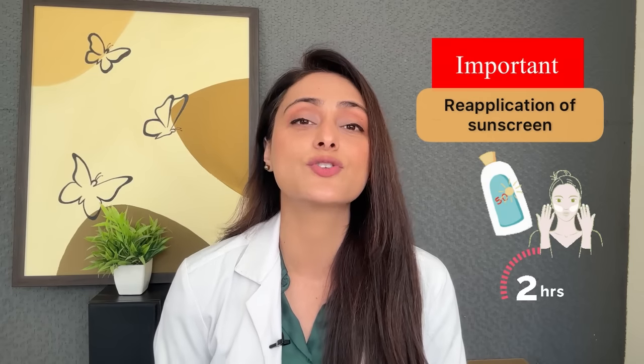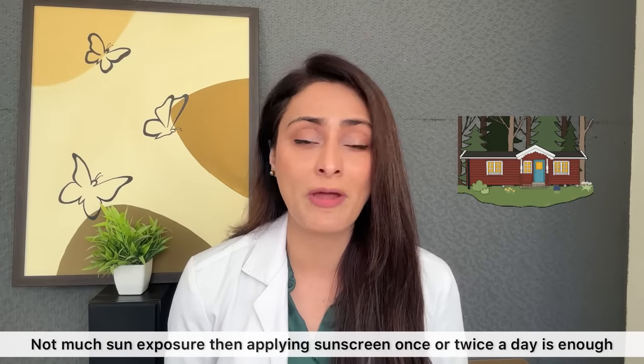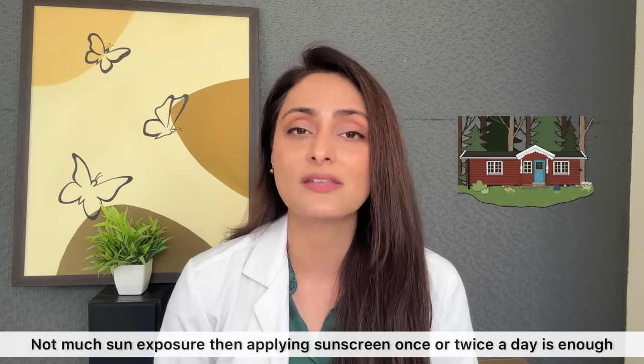Remember that reapplication of sunscreen is very, very important. You have to reapply sunscreen every 2 hours for it to be effective, especially if you're out or you're sweating, or you're toweling yourself or wiping your face, then every 2 hour application is very important. If you are indoors in a closed space or if you're at home and don't have too much sun exposure, then applying the sunscreen once or twice in a day is enough. So now let's dive right into the recommendations.